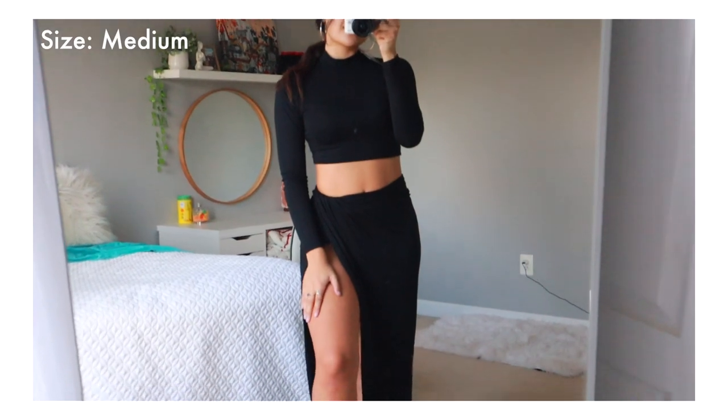The material of this is also really comfortable. It just feels like yoga pants. So when I tried this on and I was wearing it, I felt like I had nothing on because it was just that comfortable. And it just looks so good together. And you can pair it with a nice pair of heels.